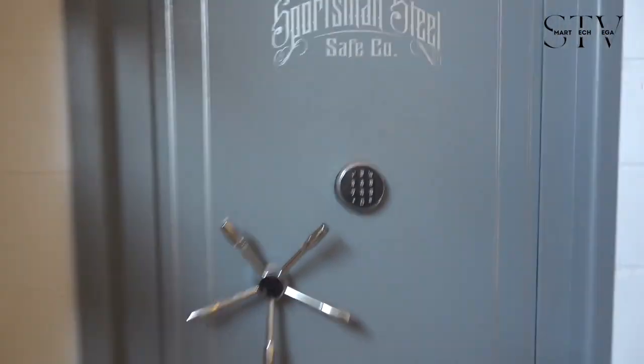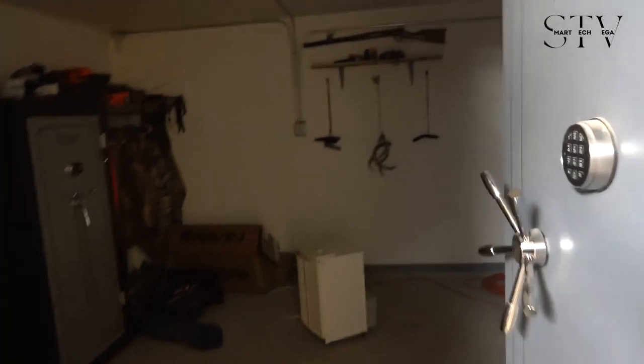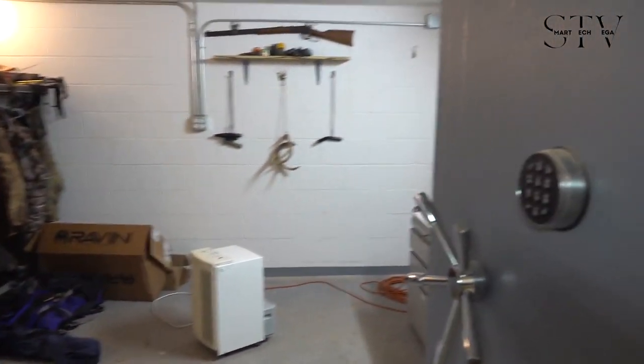Now, you might be wondering, what's hidden behind this substantial safe door? Well, it leads to another room, complete with yet another safe inside. We could say this place is as secure as it gets.